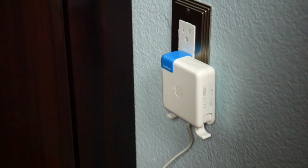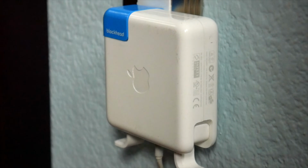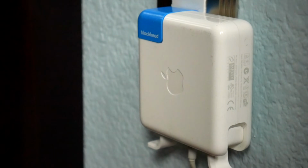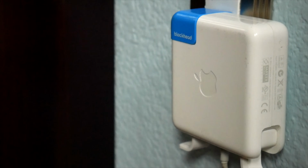Yes, this problem can be solved with the extension cable, but if you don't need one and would prefer not having the charging brick stick out 3 inches from the wall, this thing is a must. And ever since I got the blockhead adapter, I have not put the original Apple adapter back on since.